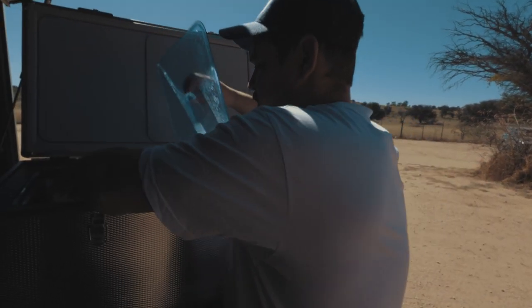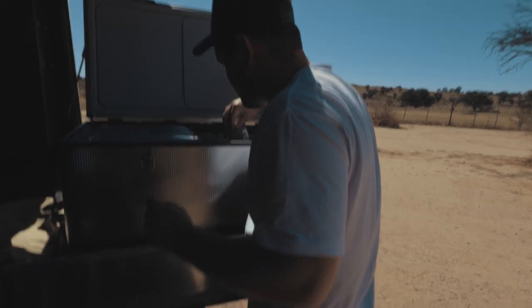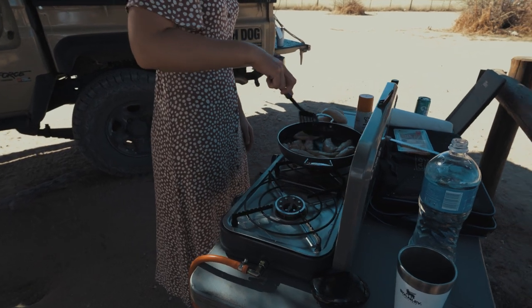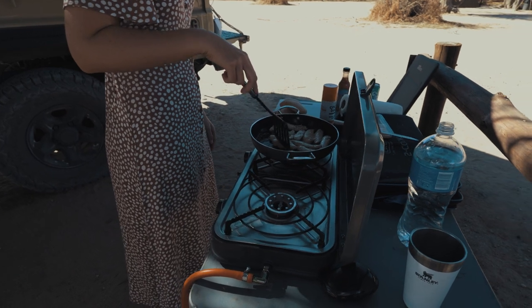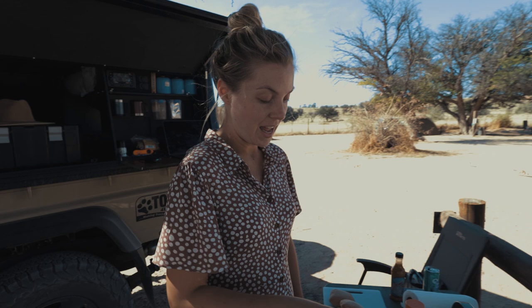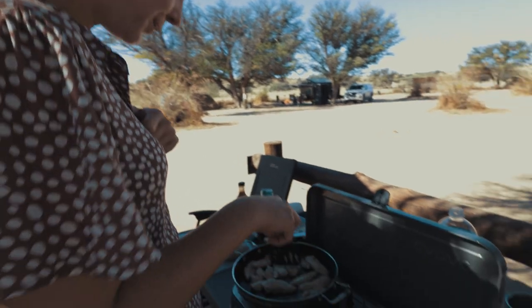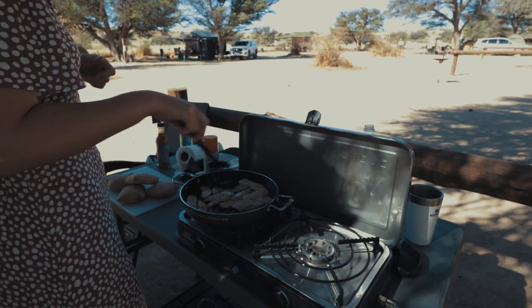With Prego sauce, and I'm going to use a bun with like a snakey sauce. Okay. What are you making? I'm making chicken Pregos on ciabatta with some cheese. It's going to be delicious. Yeah, good.